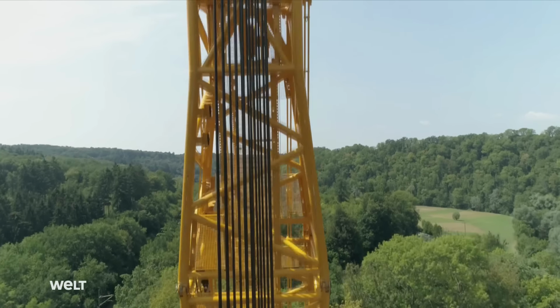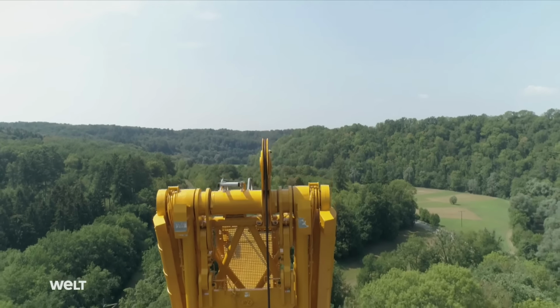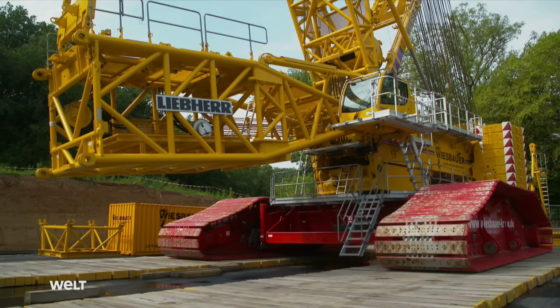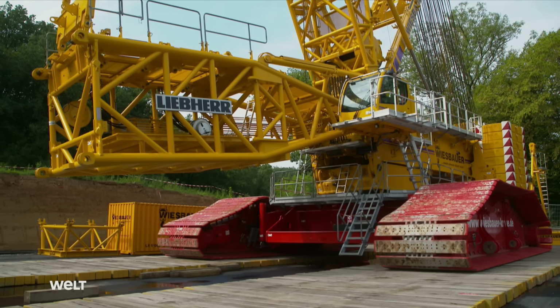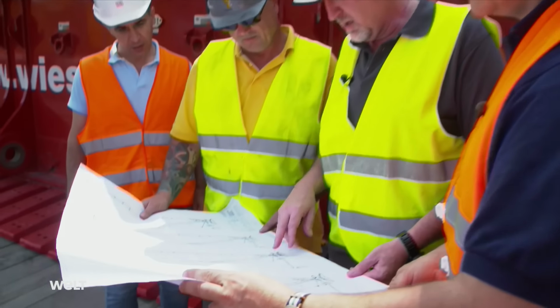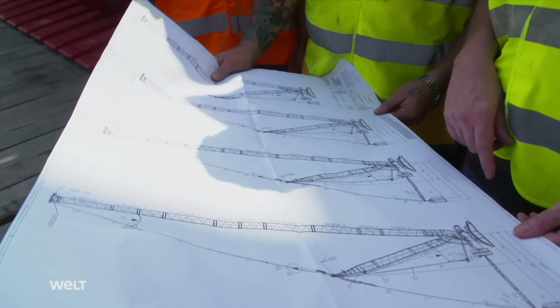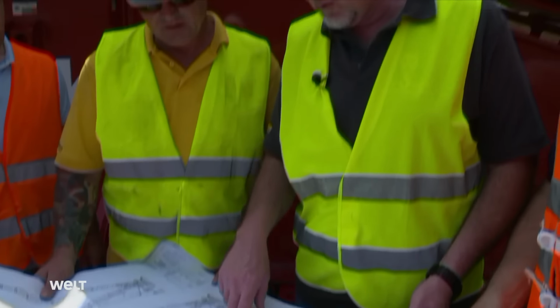11000. The lattice boom crawler crane with a maximum lifting capacity of 1,000 tons is to lift the old bridge out and set it down here on the asphalt. But the crane is still missing its gigantic boom. It has to be 96 meters long for this project. The bridge lift is due to start in a few days' time.